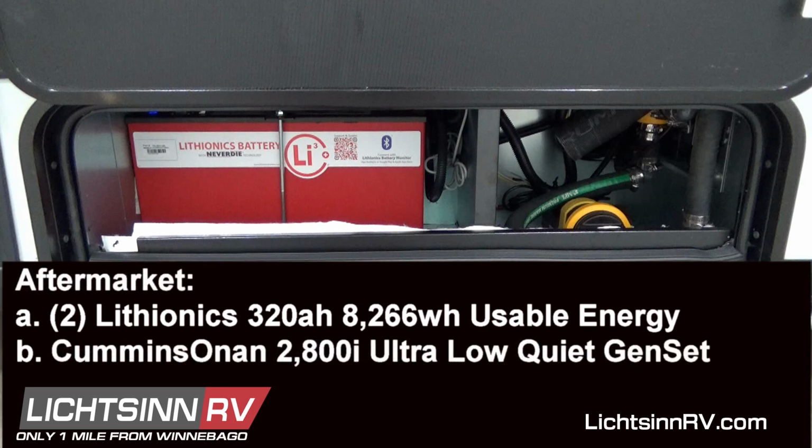Another option would be to maintain the single 320 amp-hour battery along with the Cummins Onan generator, and then have us install the second Lithionics battery to maintain both batteries and the Cummins Onan generator.